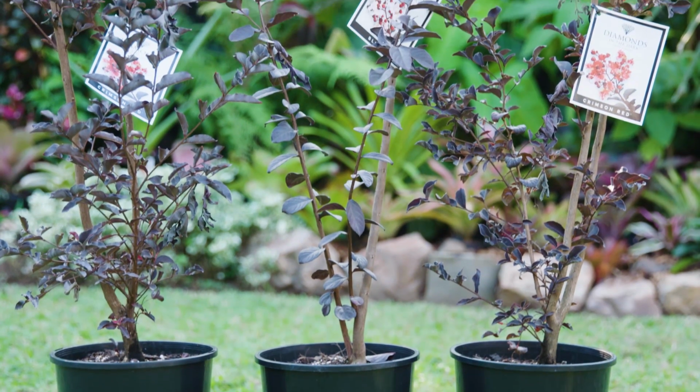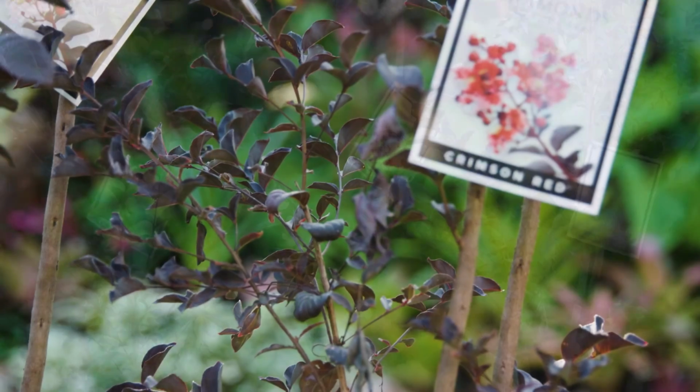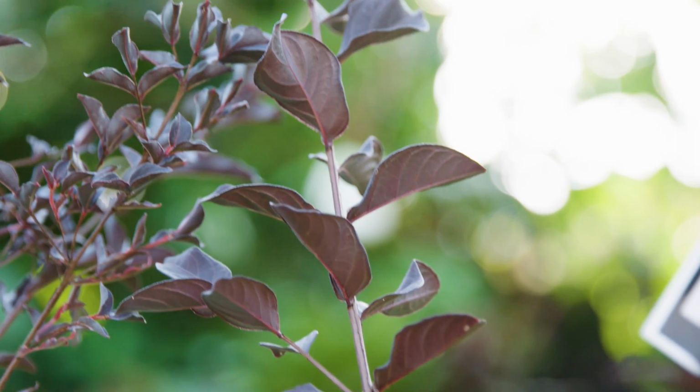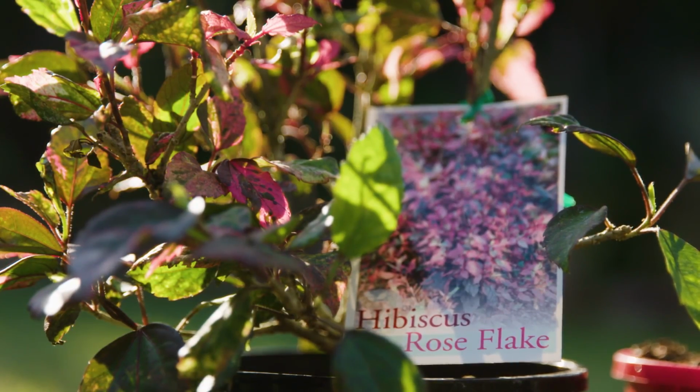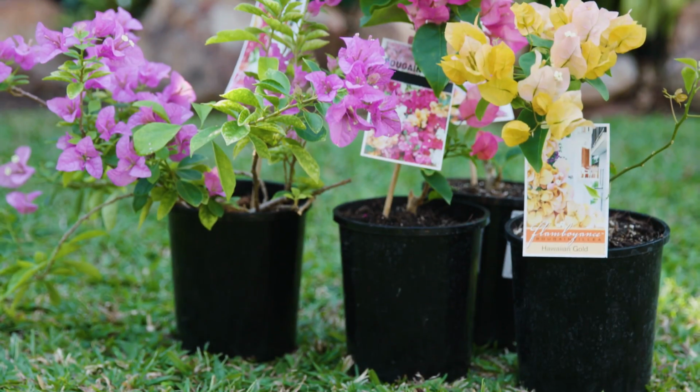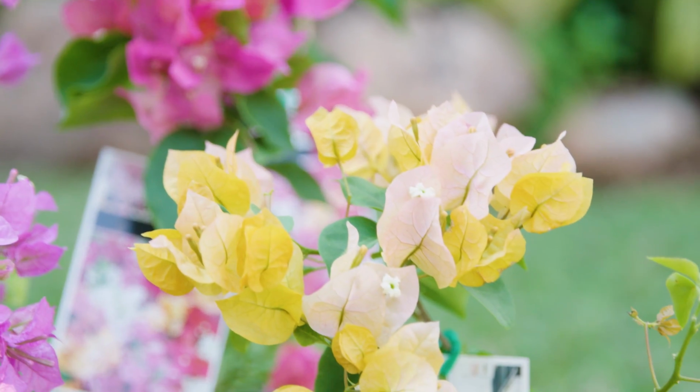Another good one to plant is your lagerstroemias, also called your crepe myrtles. They come in a great range of colours, they're disease resistant, incredibly hardy for the Territory. There's also your hibiscus and your bougainvilleas, great little plants to bring a bit of colour to your garden. So if you're not sure, pop into one of our stores and have a chat with our garden experts and we'll help you make the right choice for your garden.